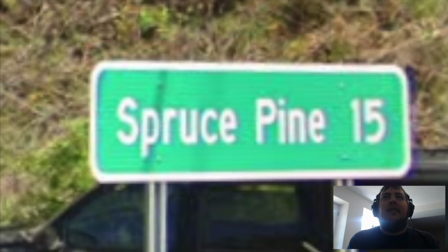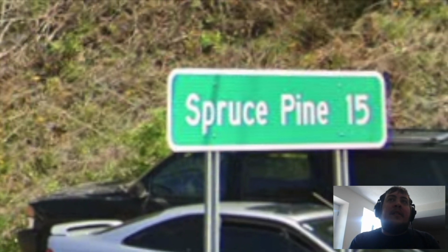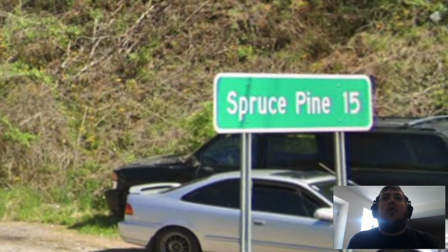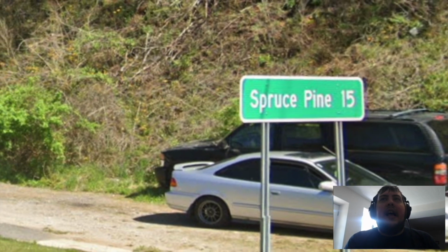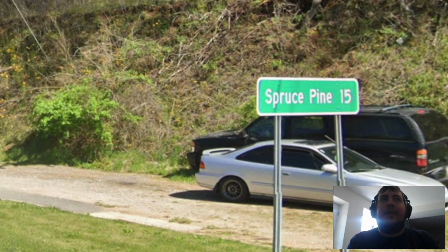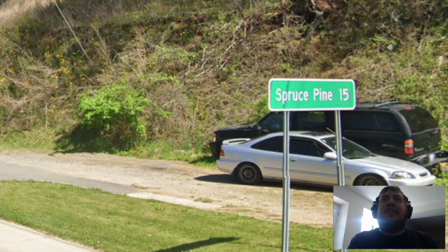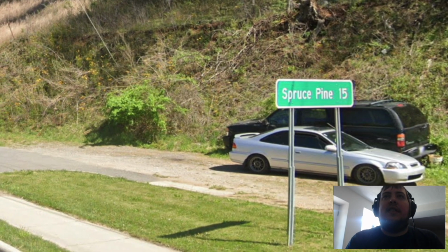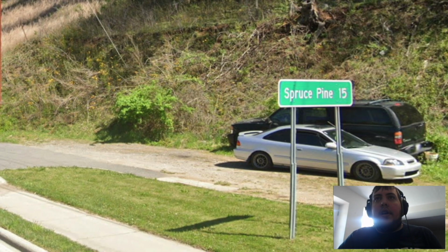But anyways, here is our first mileage sign that we will see in this video, and it is a one-line sign with only Spruce Pine at 15 miles away, which, to be honest, I think probably makes sense. There's really not a whole lot that US 19E goes through, although there are actually more towns, but none of them are really that major. Maybe I would like to see Elizabethton, Tennessee on this sign, because that's the first real major place that we're going to go to, but I don't think it's too much of a crime.